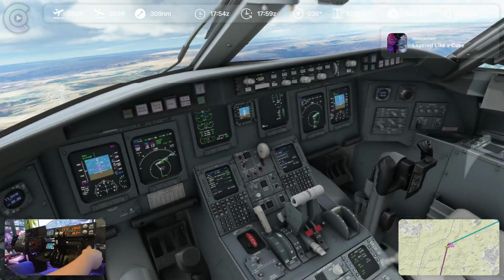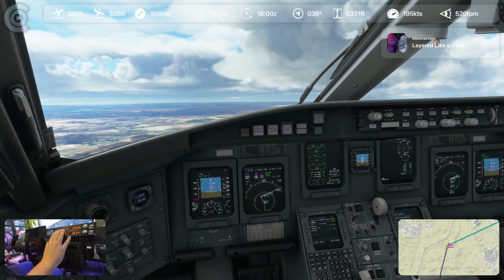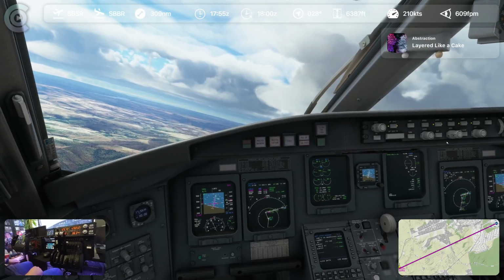Amazonas 888 descend via the Lovelah transition to 6,500 feet. Descend to 6,500 feet via the Lovelah transition, Amazonas 888.